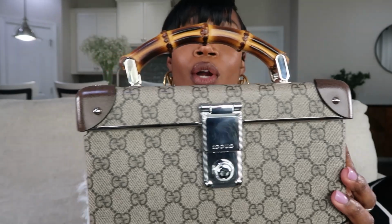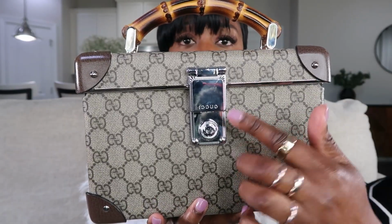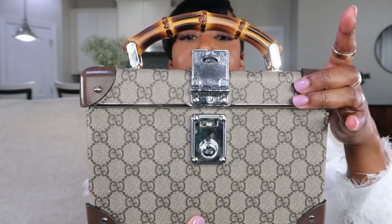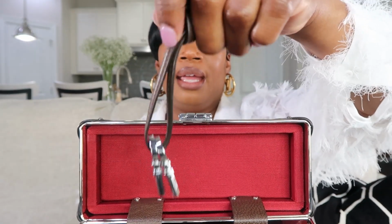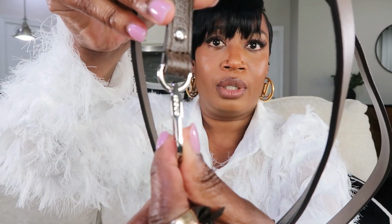The silver hardware is beautiful and it's very easy to open. The clasp here, you simply just push it down and it pops open. It has a detachable key. There are 2, and it's on a leather strap. And it also comes with a crossbody leather strap, also holding the silver hardware here, and it has Gucci written on it. It's also adjustable, which I love.